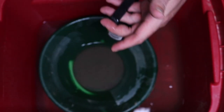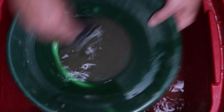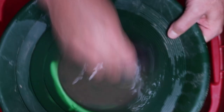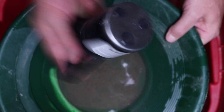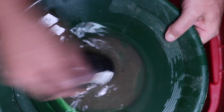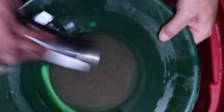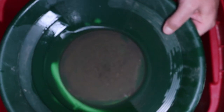And we'll run that like that a couple times. Get all the magnetite out of there. Ooh, I see some gold already. That's a nice sign. There are more. And just a little bit more. All right, so let's get to panning.